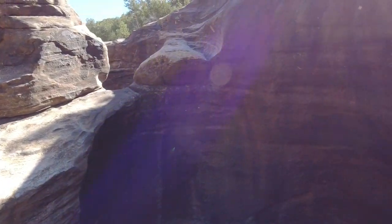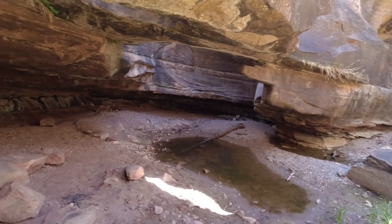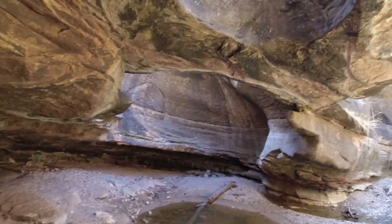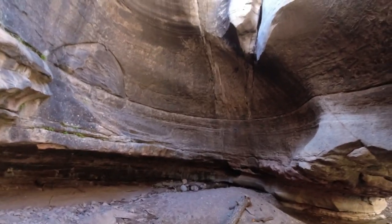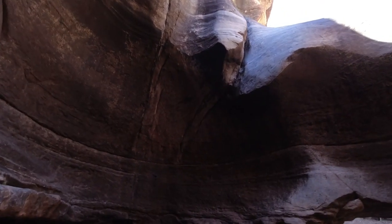Very impressive. All right, so when the falls are actually going, this has to be one of the most impressive features of the falls right here. Water would spill down through this opening right here and through this much larger opening right here. Try to get this all in.